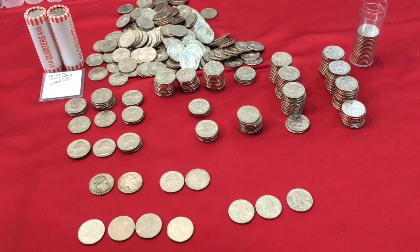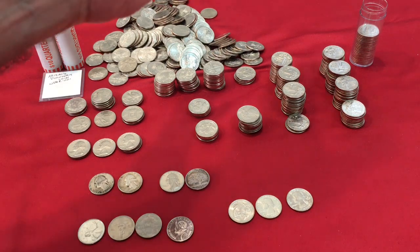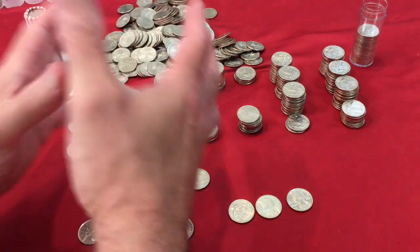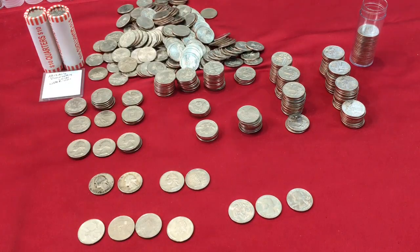And we still got to dig through these, sort those out, that way we can pull them forward. And we're going to be using the microscope for that too. So the microscope's going to be sitting here. We're going to be going one coin at a time through that whole pile. So we'll get back with you.